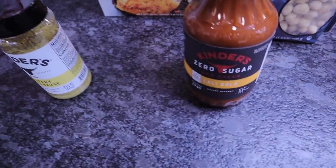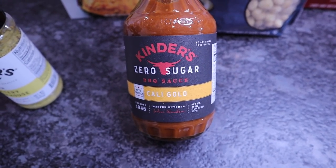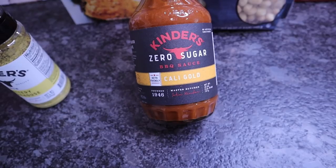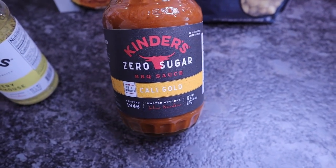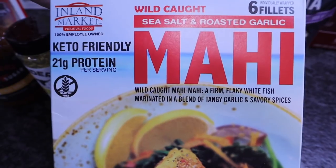Same brand. We did go ahead and pick up the barbecue sauce. It is the zero sugar. We have picked up one sort of similar to this. It's actually this brand, but it was a different flavor from Sam's. But at Costco, they had the Cali Gold zero sugar barbecue sauce. Was only $5.69. This was what I was most excited to get, some mahi-mahi.